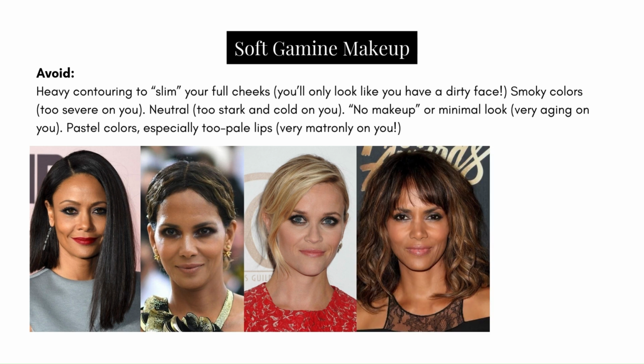Avoid neutral makeup that'll be too stark or cold on you, and no makeup looks. So this is a type that has additional yin, so they are very much suited by that addition of femininity and glam. So when makeup looks as though it's too minimal, I can barely see it, it just takes away from their overall appearance. This doesn't even look like Halle Berry to me.